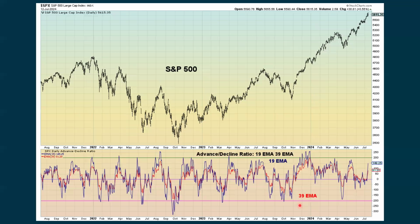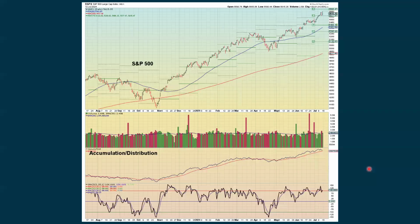Another internal measure as we look at the advanced decline ratio in the short term based on 19 periods, and then in the more intermediate term based on 39 periods, we were just dancing a little bit above, a little bit below zero. Well, then in Thursday and Friday session, we started to really go up, even though we were down on Thursday and up on Friday with the S&P.